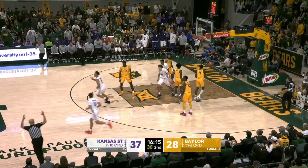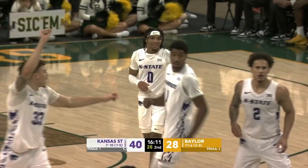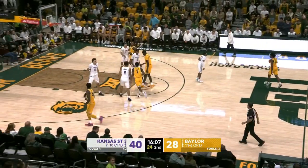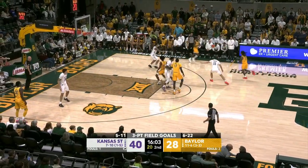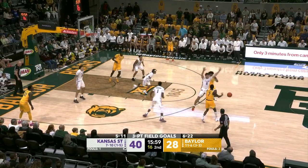Nick Daniel ripping down the net for 3. Right now, Baylor just so disconnected defensively. The communication, who's going to step out on the screen, whose responsibility is it? That little bit of hesitation is what's giving Kansas State all the opportunities they need.